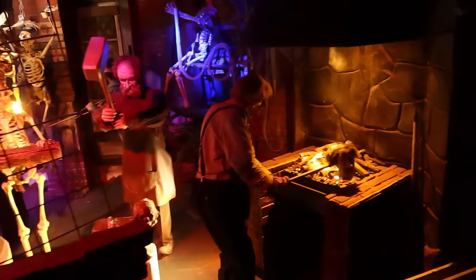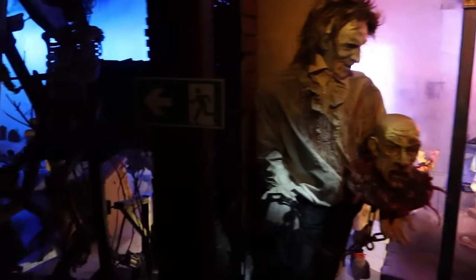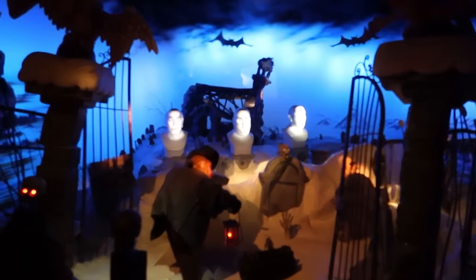Oh, this scene is beautiful. I love this part. So much going on in some of these scenes. It's like, where do you look? Of course, one of Europa Park's rides, very much inspired by the Disney parks. It's such a Europa Park classic.